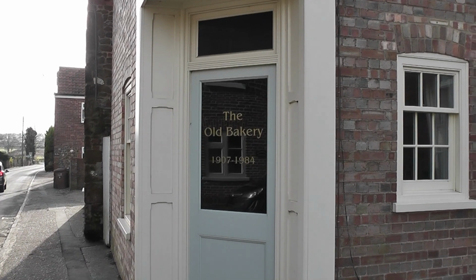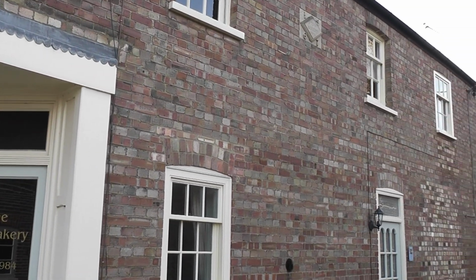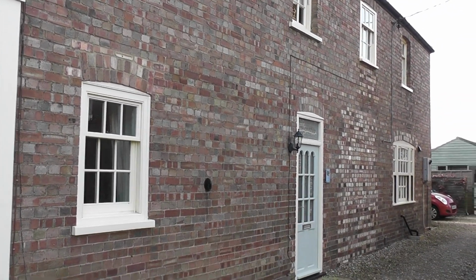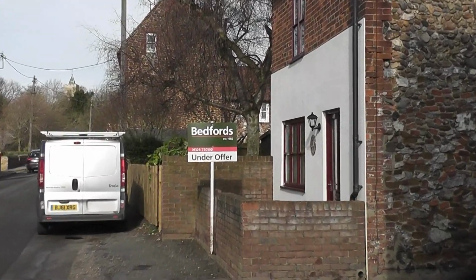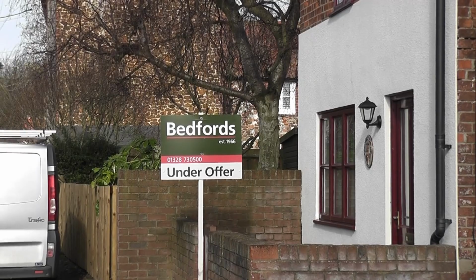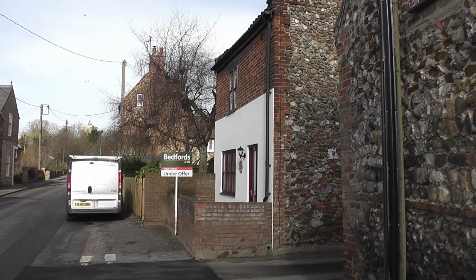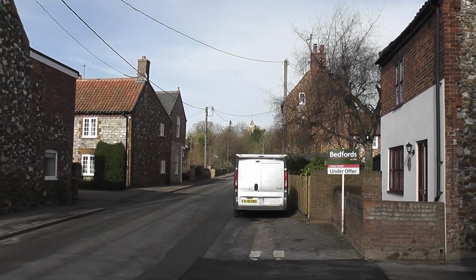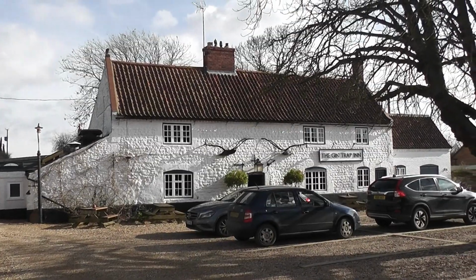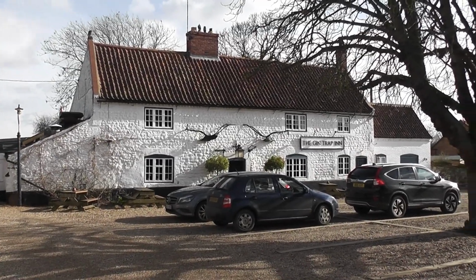Sign of the times. The old bakery is now a residence as well. Probably another holiday cottage there in the making. Second homers seem to be everywhere up here. That's why the villages are so quiet. The Gin Trap Inn, local pub.